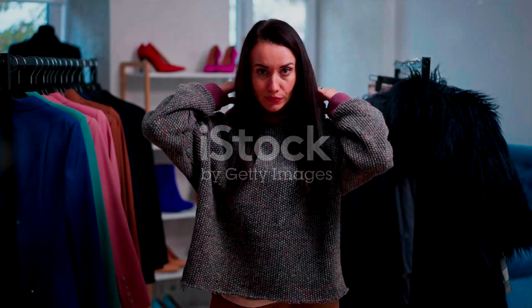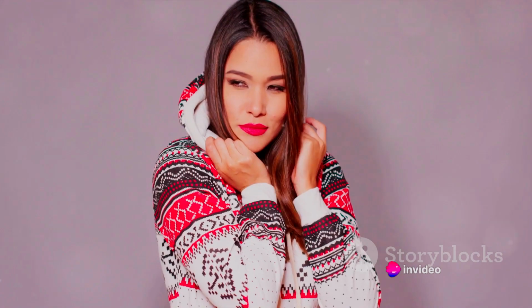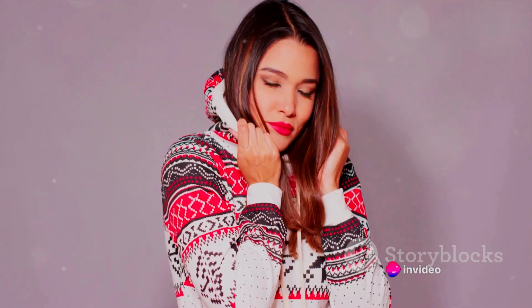Imagine the coziness of a soft knit sweater, cardigan, or vest paired with your favorite hoodie. Add in a pair of comfy boots or flats, and you've got yourself a warm and cozy look that's perfect for those chilly days. Think of a beige hoodie with a matching knit sweater, combined with beige jeans and boots. Now that's a look that screams comfort and style.